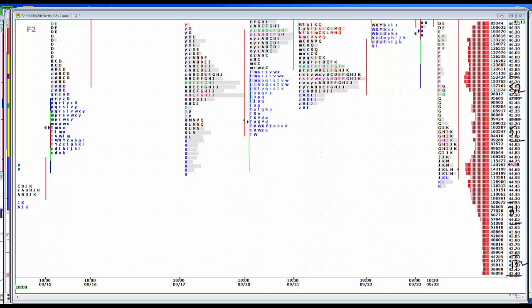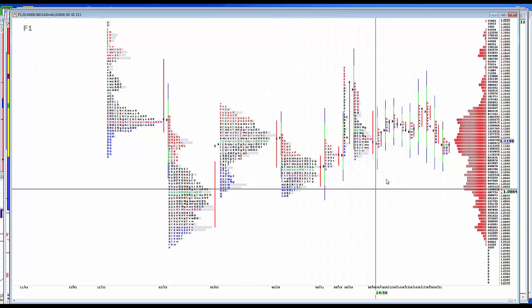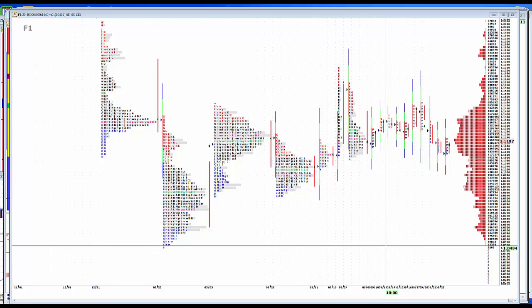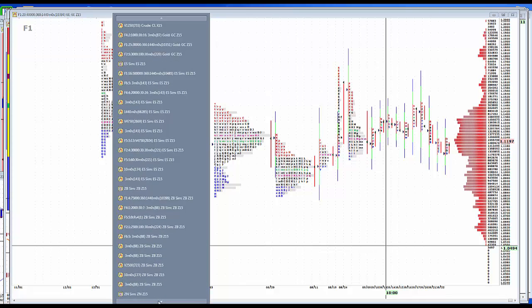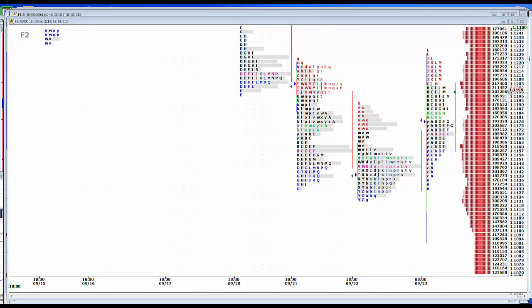Okay, the euro came back after Europe closed. Outside day, that usually favors a trading range, so we'll be trying to sell that 112, 112 and a quarter, and trying to buy the 111, 111 and a quarter. Still think it's a sell. So 112.25, sell 1, 112.50, sell 2. On the buy side, 111.50, buy 1, then 111 and a quarter, buy 2.